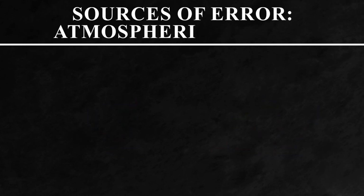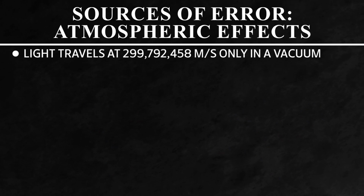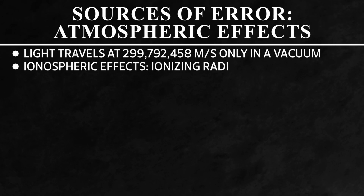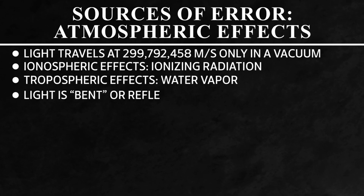Sources of error: atmospheric effects. Light travels at 299,792,458 meters per second only in a vacuum. There are ionospheric effects from ionizing radiation and tropospheric effects from water vapor. Light is bent or reflected or refracted.